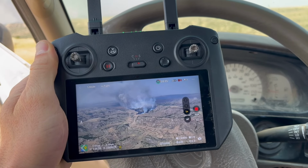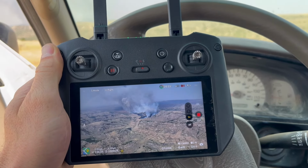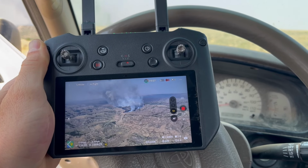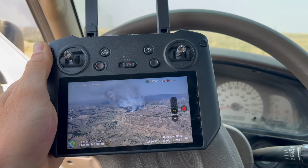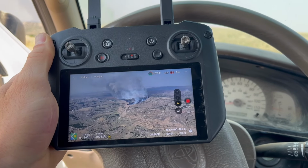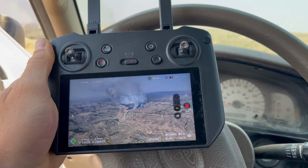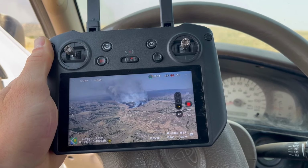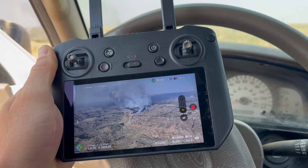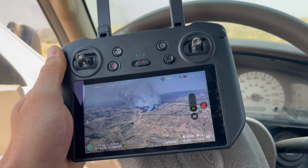Well, the drone is very, very handy because from my vantage point, it looks like the fire is pretty much right on our property or really, really close. But the drone is showing that the southernmost edge of that fire, which is the part that's closest to us as we're looking at it, is about 1.5 to 2 miles from our property line.